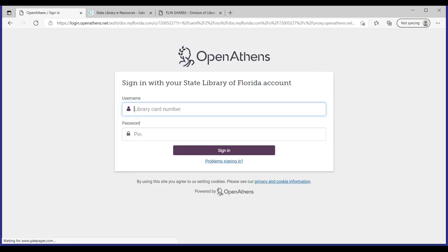It's asking for my library card. So often when you're selecting a database, you're going to be prompted for your 14-digit library card number and PIN. So just one moment while I enter mine. If you ever forget your PIN, we can reset it for you. Just give us a call. If you signed up for a card a long time ago, it's generally the last four digits of your work phone number. But more recently, we've adjusted our form to where you create your own PIN number.